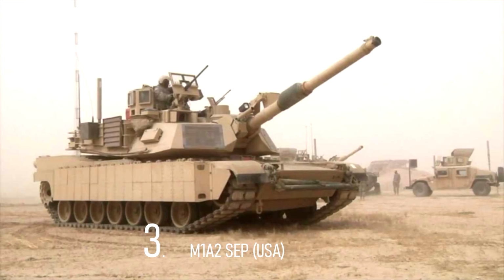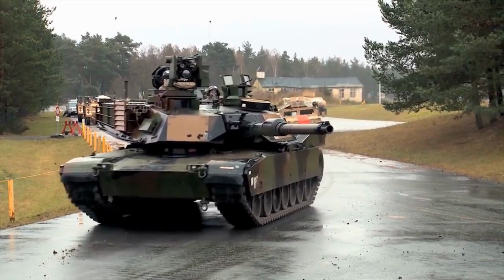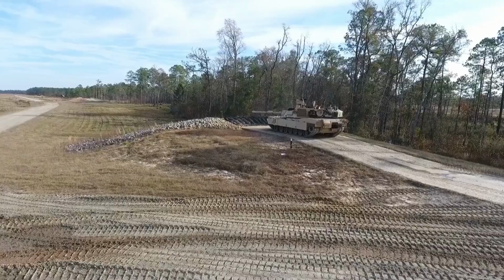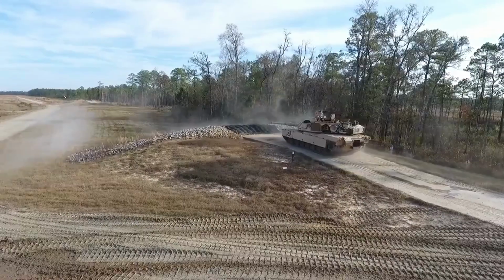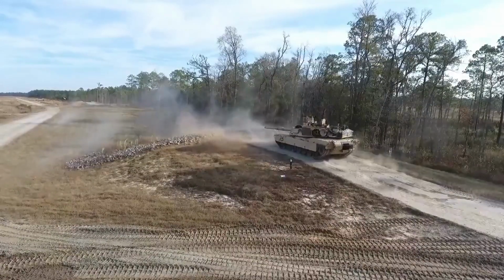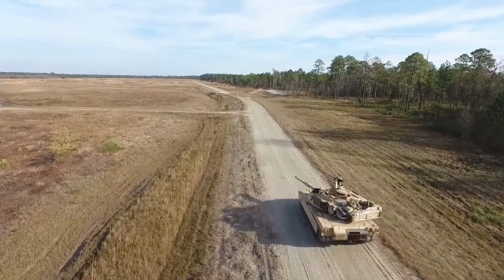Number 3. M1A2 SEP, USA. The M1A2 SEP is a successor to the M1A2 Abrams. This tank has incredible technology and armor. Also, it has seen combat. It's one of the most feared MBTs. The M1A2 SEP offers significant protection against all well-known anti-tank weapons. This main battle tank uses advanced armor, reinforced with depleted uranium layers.